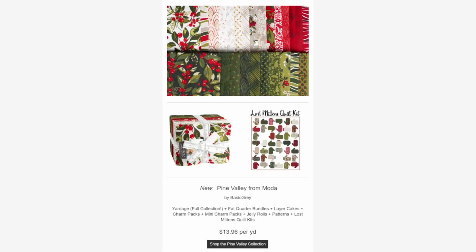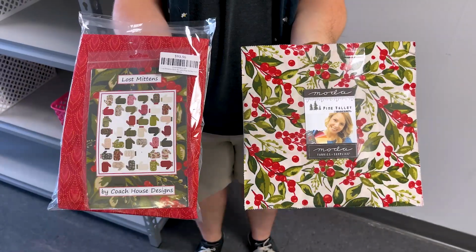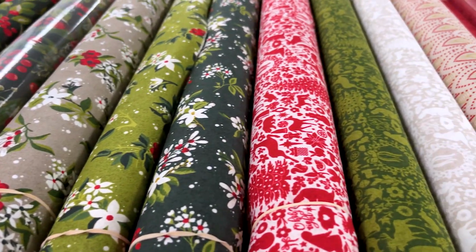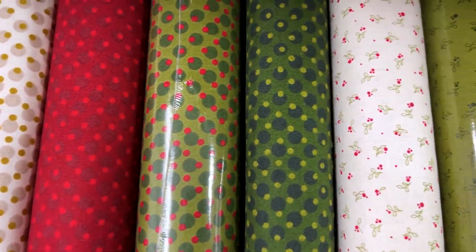All right, next for you guys, we've got a group from Moda called Pine Valley. Once again, another holiday group. This group features the full collection yardage, fat quarter bundles, layer cakes, charm packs, mini charm packs, jelly rolls, patterns, and lost mittens quilt kits. This group features things such as florals, berries, silver bells. We've got stripe leaves, mistletoes, church bells, and holly jolly, and colors of snow, berry, mistletoe, fog, crimson, and pine. Make sure to embrace winter's beauty with Pine Valley from Moda.